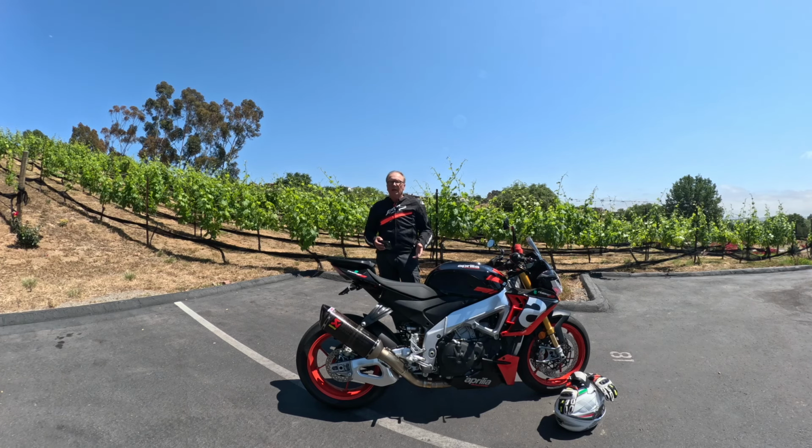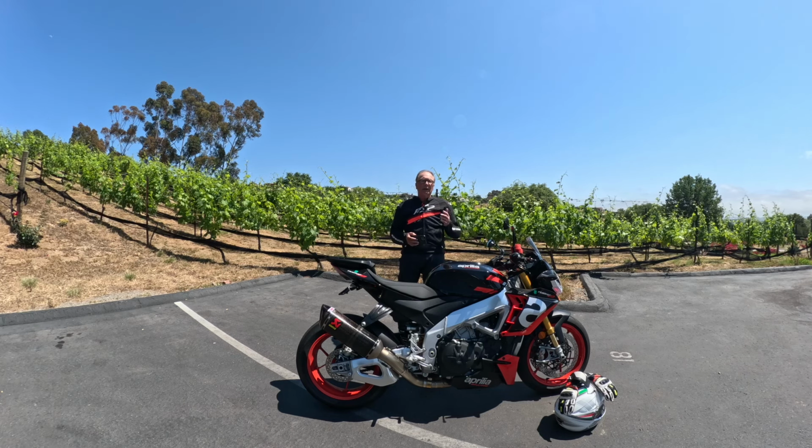The other thing that I really like about this machine is the quick shifter up and down, or it used to be referred to as an auto blipper. I think that works really well. It's very smooth. I've gotten a couple of false neutrals, let's say, going from first to second, but that's probably because I was a little lazy with my right foot on the shift and didn't really give it a firm tug upward.